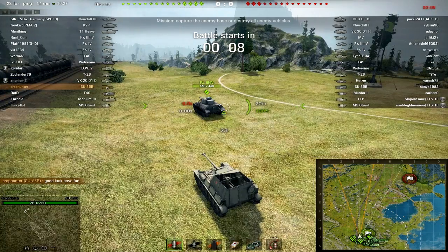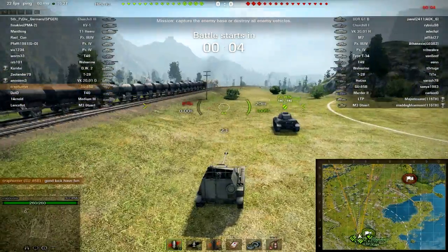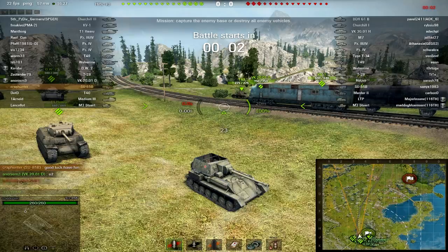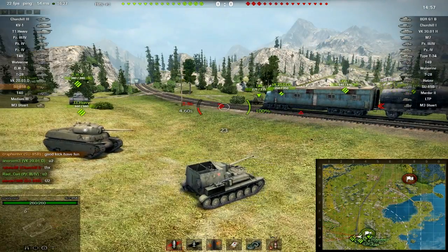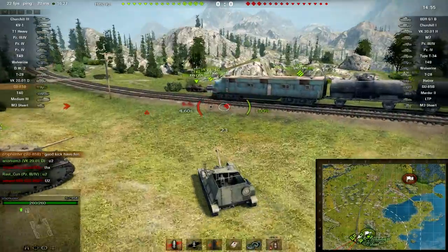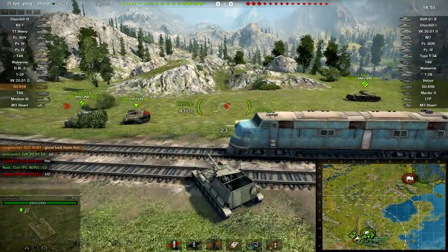There you go, good luck, have fun. Forgot to type that in the last match. Does it affect the match overall? Don't know. Actually, it's good, polite manners. See, people are appreciative. This is the kind of game I like when people say, yeah, you too, you know. It's only a game, having a laugh.